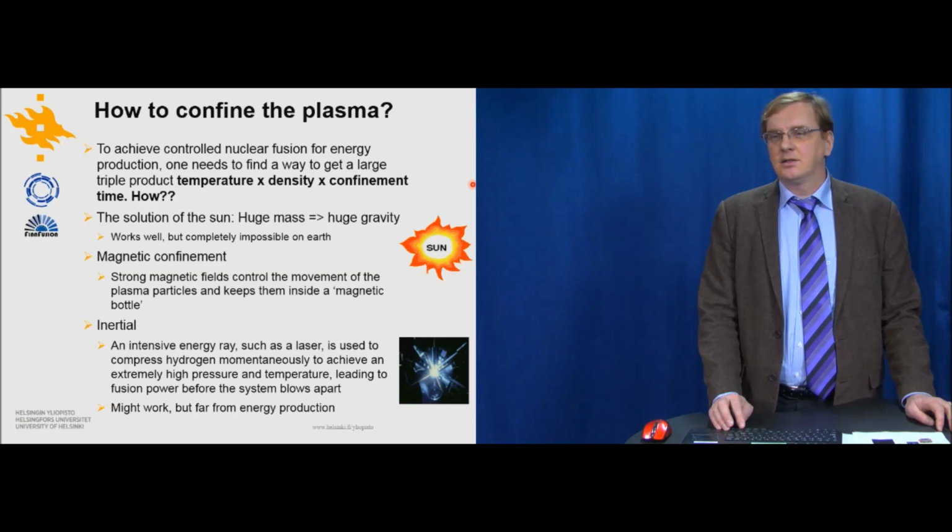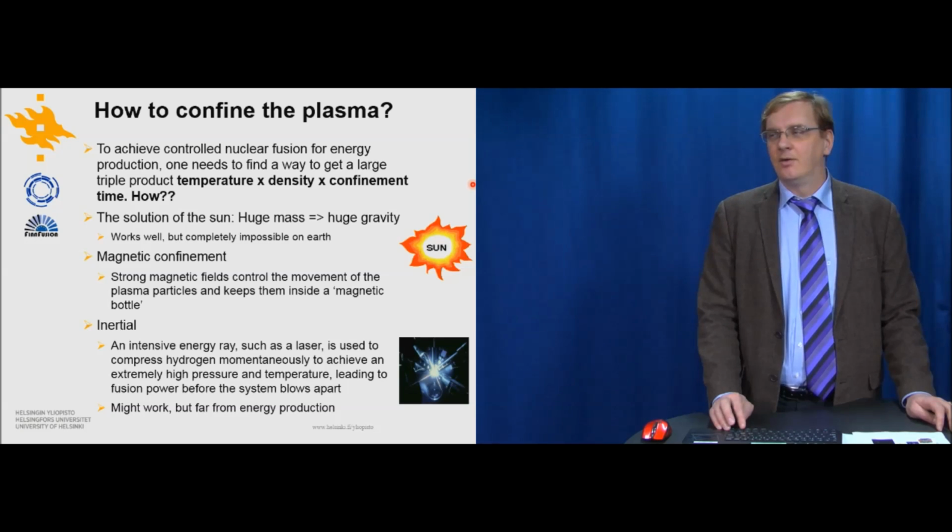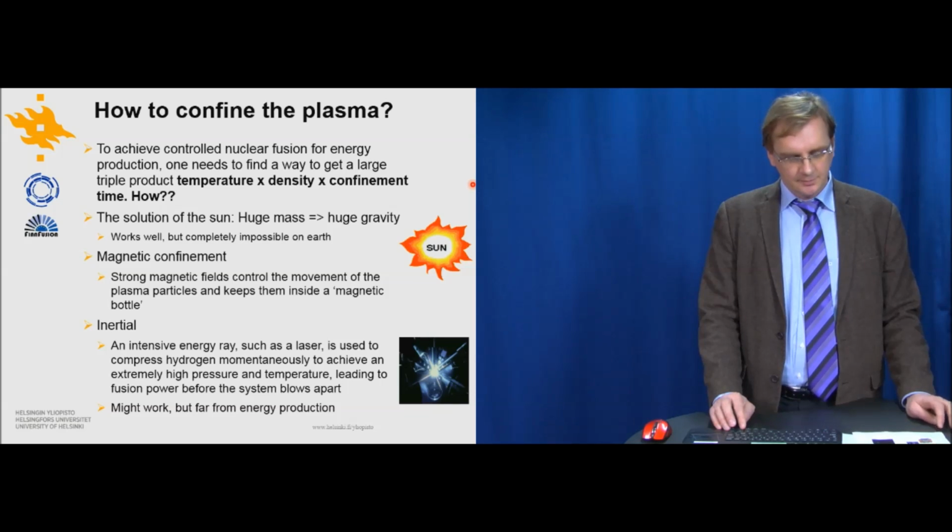I mean, this does work on a lab scale, and it does produce some energy, but it's still very, very far from practical energy production due to several issues with this production method. One of the main issues is simply that the lasers, right now, need to be charged for hours before one shot, and after that one has to wait hours before the next shot, which makes it very impractical, at least so far, for energy production.